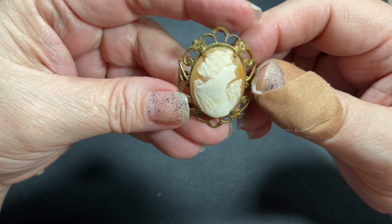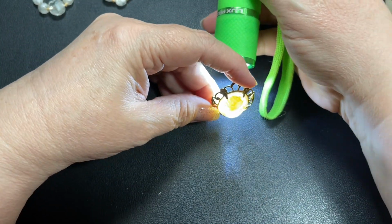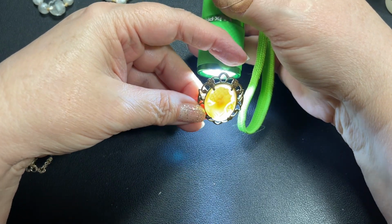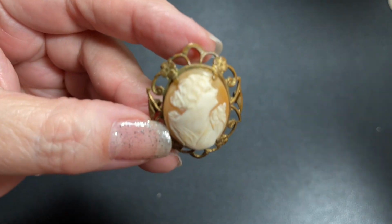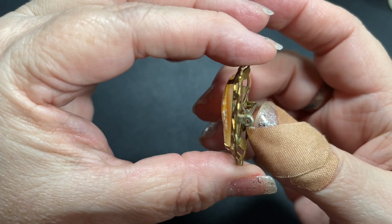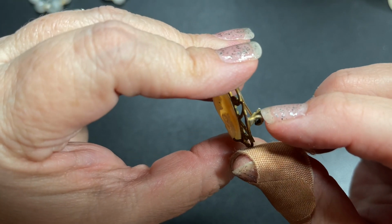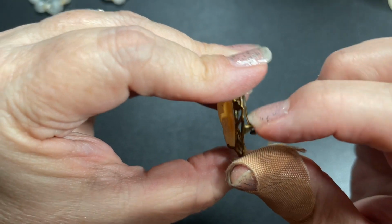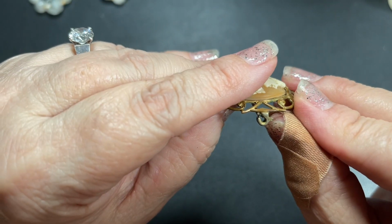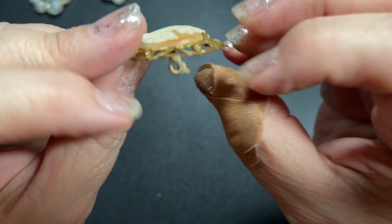This is stunning. Here we have a real shell cameo. Look at that beauty. See right through it, the shell. Look at that upturned nose. So everything about this is screaming like 1910, 1920. It's got the roller clasp that only moves a little bit. So it just has a little flag right here on the bottom that disappears when you pull it up.